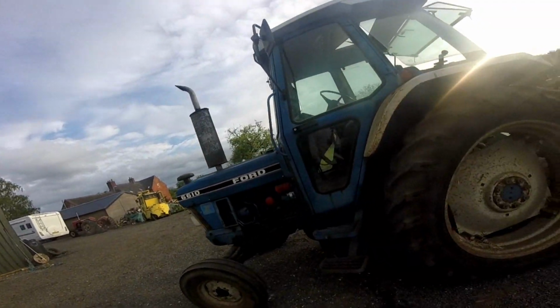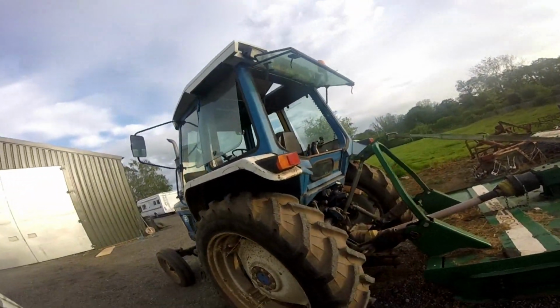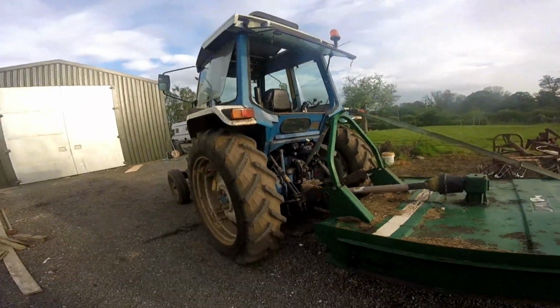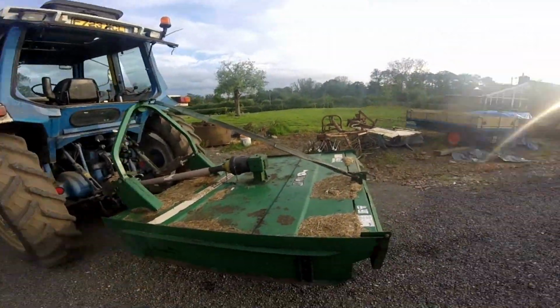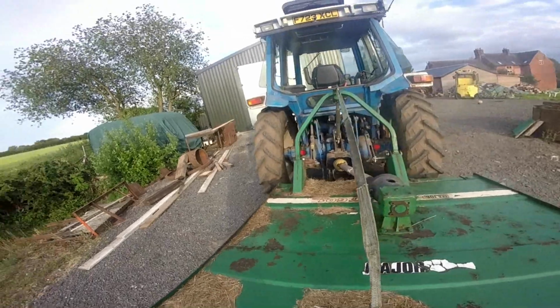I literally picked it up about 10 minutes ago. I paid about £7 for it. It's all original. It's been kept in a polytunnel most of its life. The topper is my new topper. This is a Major 61 topper.